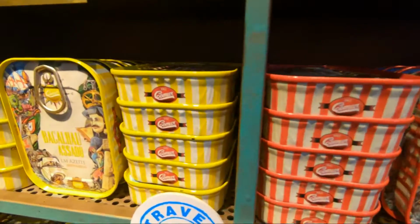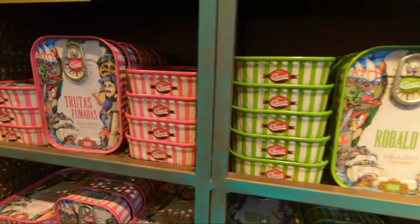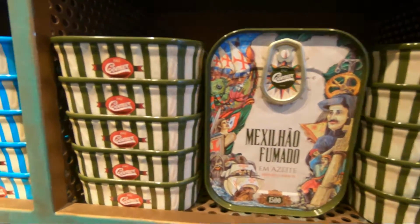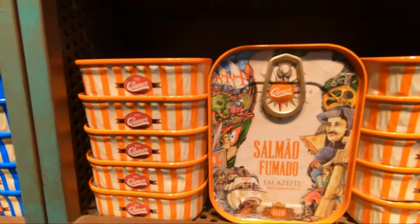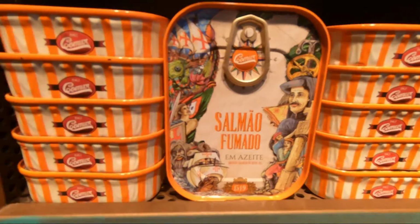Bacalhau assado. Grilled bacalhau. Bacalhau assado. Robalo. Frutas fumadas. Mexilhão fumado. Capturada. Salmão fumado. Smoked salmon. I found smoked salmon. Salmão fumado.